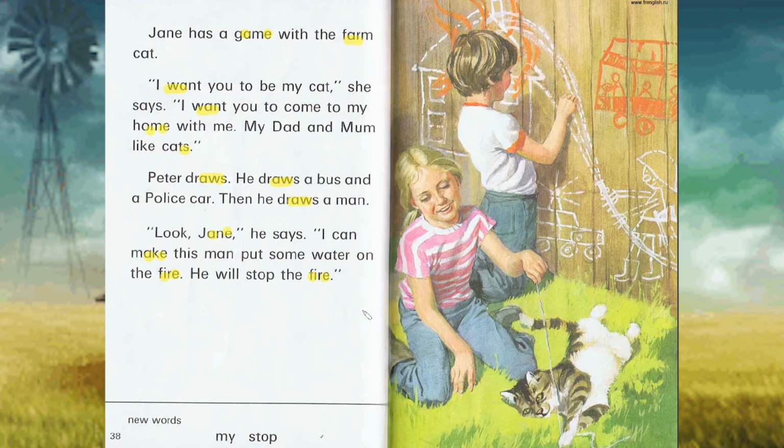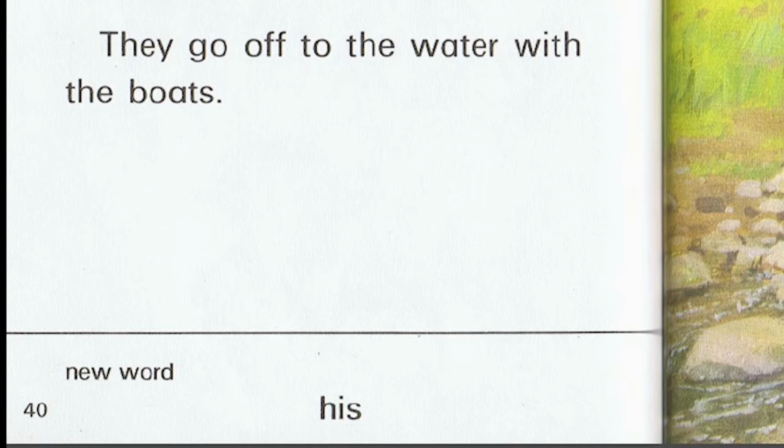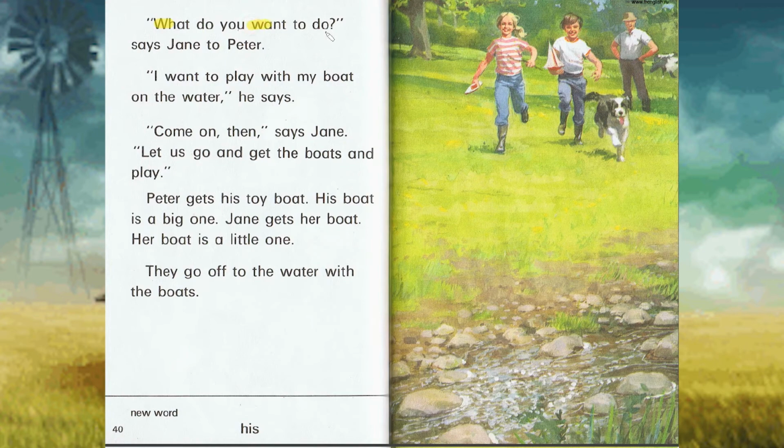Page 40. New word. His. What do you want to do? says Jane to Peter. I want to play with my boat. Boat. On the water, he says. Come on then, says Jane. Let us go and get the boats and play.